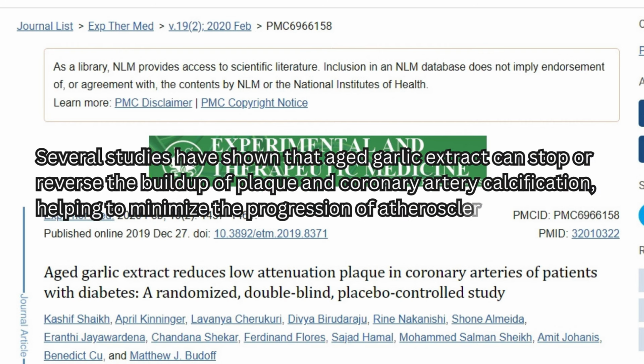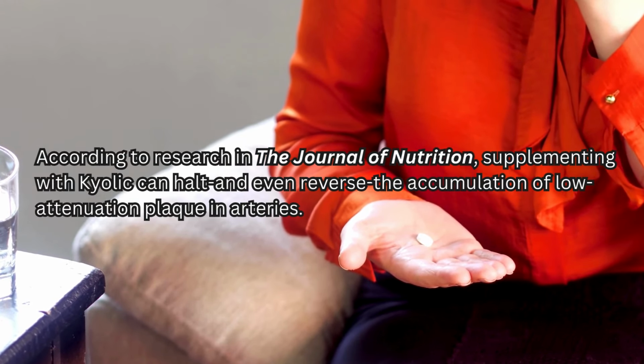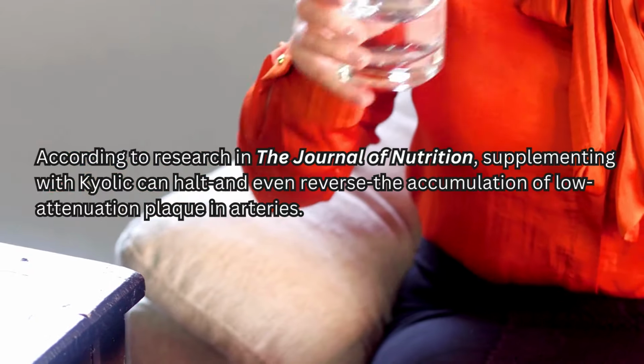Several studies have shown that aged garlic extract can stop or reverse the buildup of plaque and coronary artery calcification, helping to minimize the progression of arteriosclerosis. According to research in the Journal of Nutrition, supplementing with garlic can halt and even reverse the accumulation of low attenuation plaque in arteries.